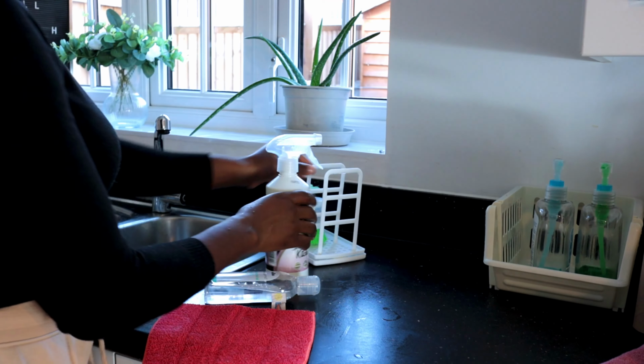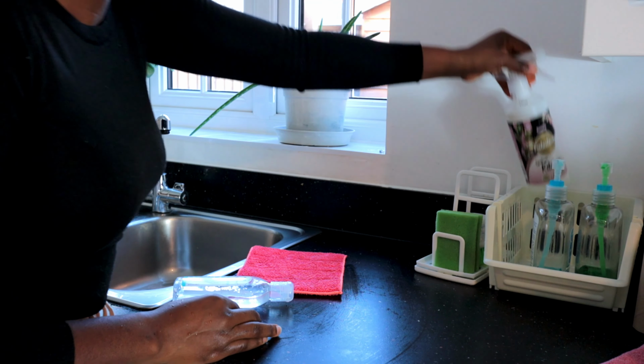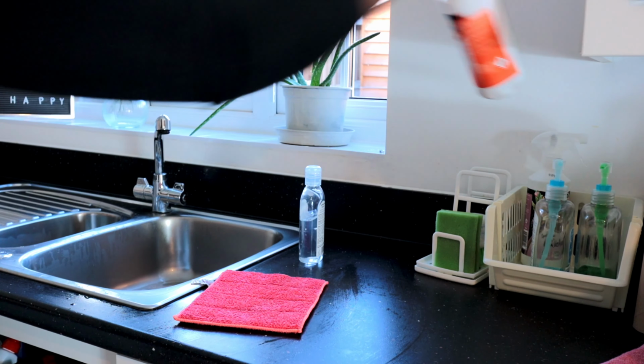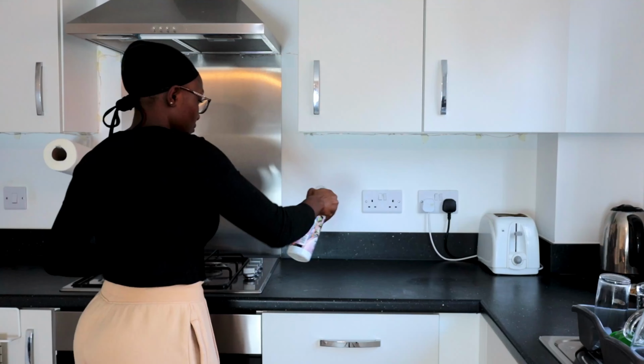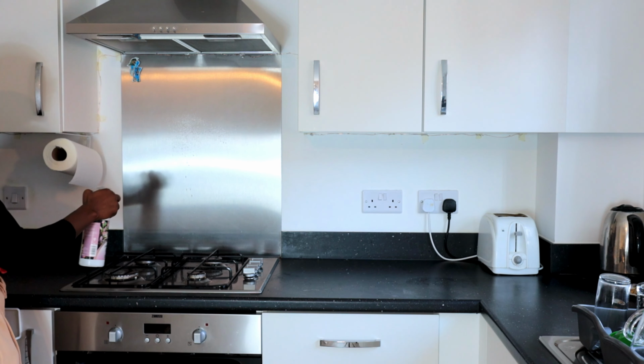It's always handy for me to know that my soap, my sponge and everything is just right there when I need it. I just grab it and use it to wash things that I want. So finish with that. Those plates are drying in the drainer.